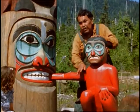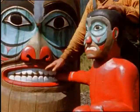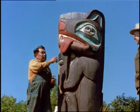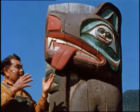The giant rock oyster totem tells of an Indian whose hand was caught by a giant oyster, so that he was doomed by the incoming tide. This tired wolf pole recalls a wolf who was adopted by the clan and helped them with their fishing.